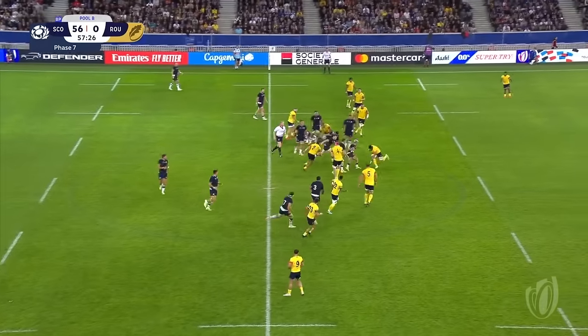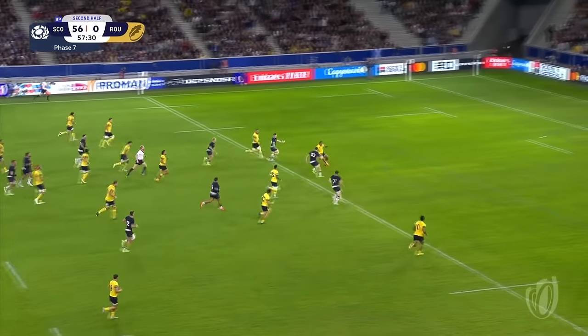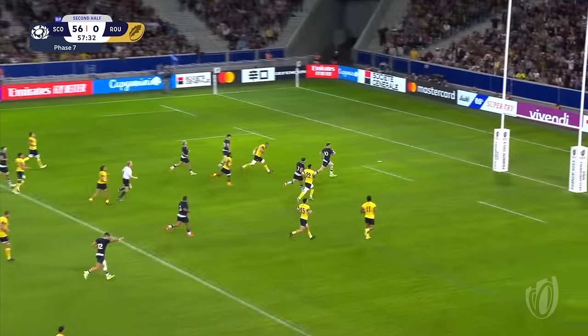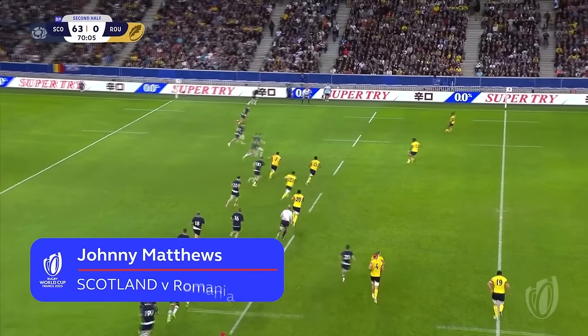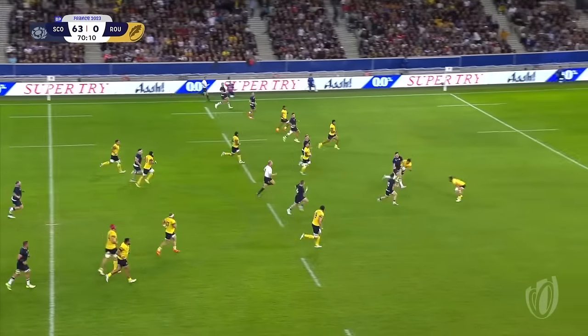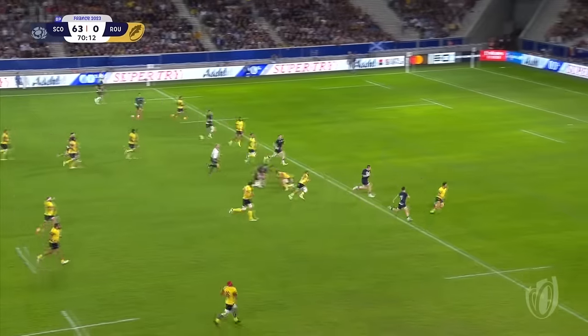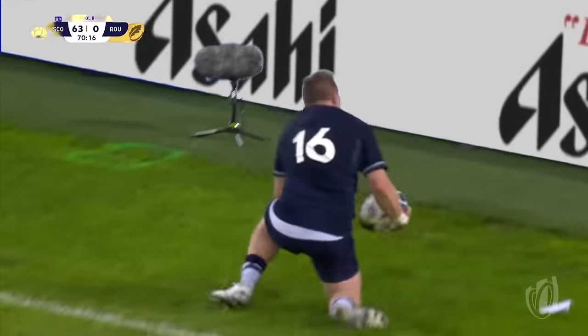There's Healy. Inside to Darcy Graham again. Beautiful feet. He offloads to the fly half. Healy with the swerve. And here's Blair Kinghorn. Tall, rangy runner. Swerving to Horn. And then thundering in is Johnny Matthews.